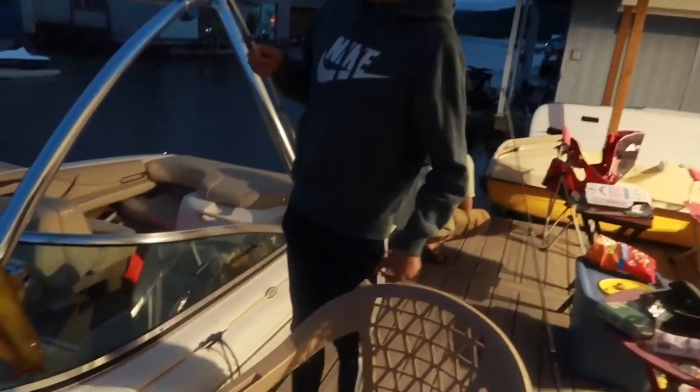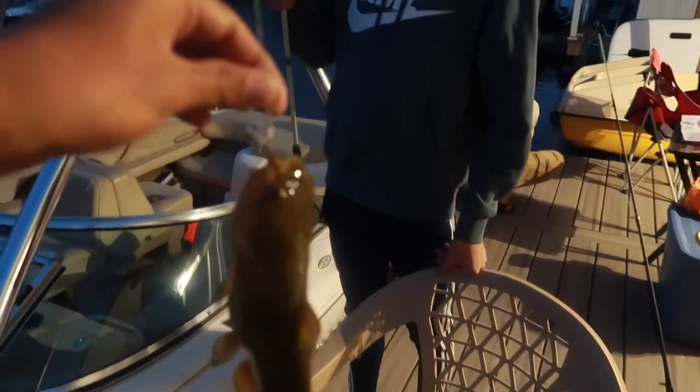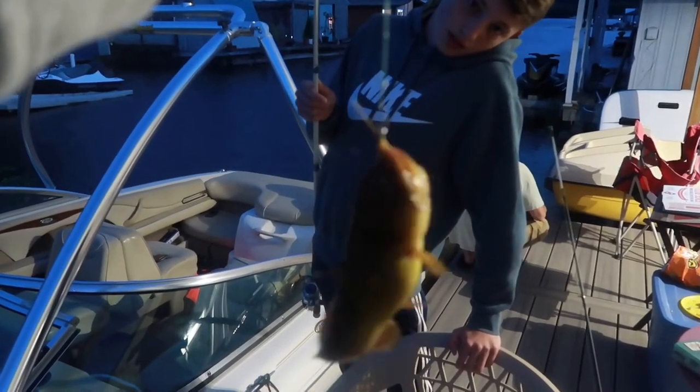All right, so we've been catching baby catfish for a while, but Ben just caught one, but look at this. It caught it right on its whisker. That's insane.